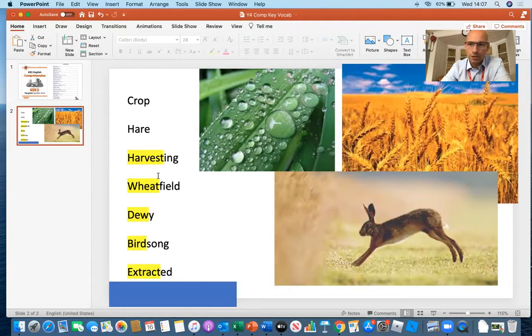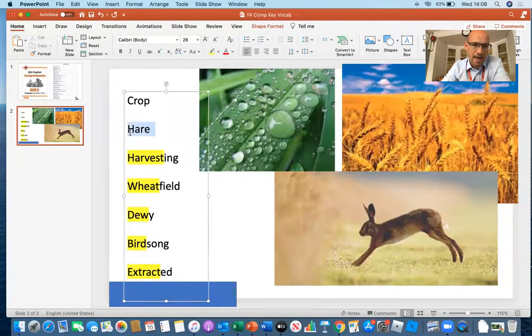Now, what I'd like you to do is to write some of these words down on a piece of paper. And if possible, can you spell them correctly? And a special challenge would be to write one of those words in a sentence that makes sense. So I'm going to model one of those, and I'm going to use the word, let's see, hair.